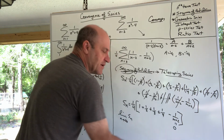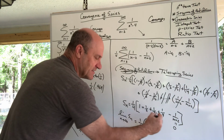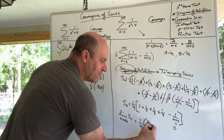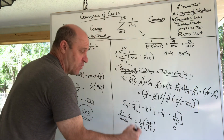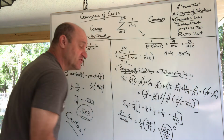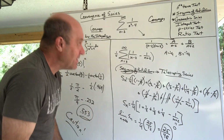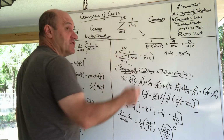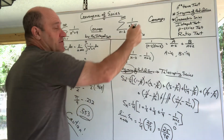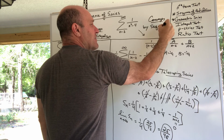this term goes to 0. And the answer is 1/4 times these numbers. When I add those numbers up, I picked up my calculator and did that. I got 25/12. When you multiply that times 1/4, the answer is 25/48. So the sequence of partial sums converges to 25/48. So the series converges to 25/48 by the method of sequence of partial sums. I'm just going to say that here. It converges by the sequence of partial sums method.